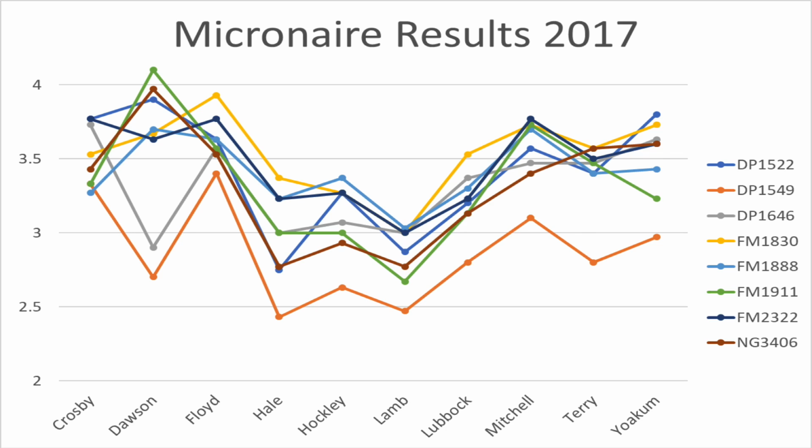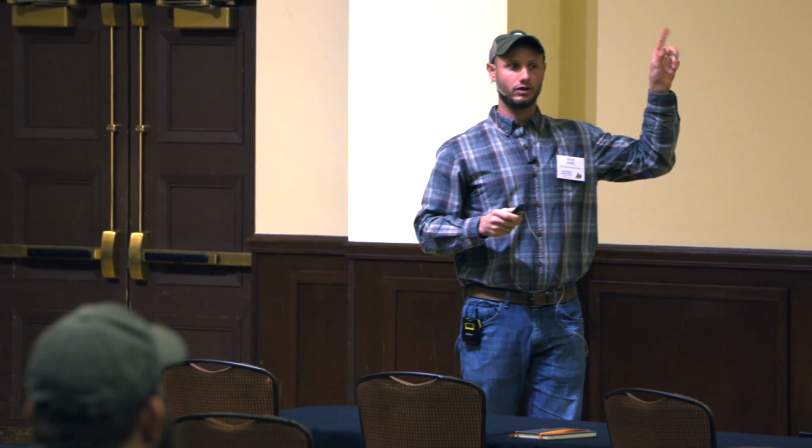This kind of shows you the variability in mic, and maybe volatility is a better word for it. You get that one that's kind of at the bottom. These aren't in the same order as what you see up here ranked. So I don't know how well this shows up. I can't really see the colors that well from here, but this is that one variety that kind of dropped out of every trial. Outside of that, you see in these locations the volatility in terms of, if one bottoms out at one or is at the top of one, the next location we go to, it may be near the bottom, it may be in the middle. So environment to environment, or location to location, has a big influence on how these varieties rank among each other in Micronaire.